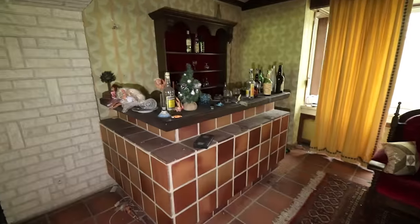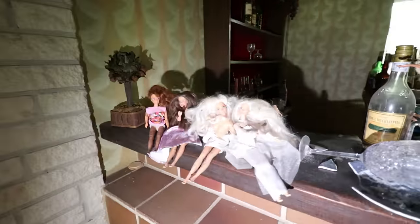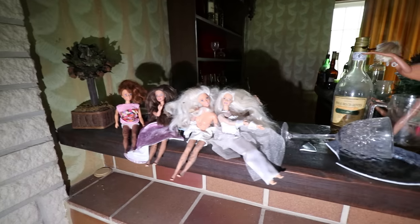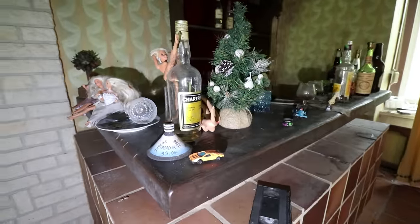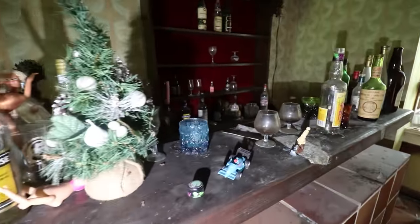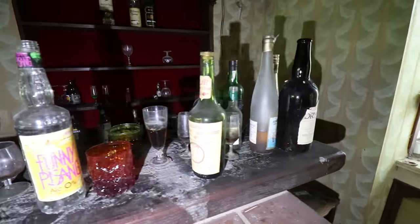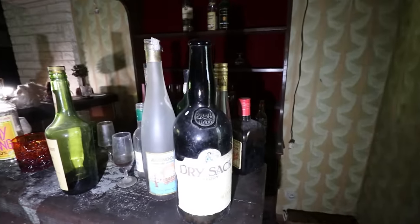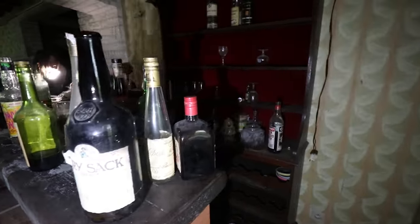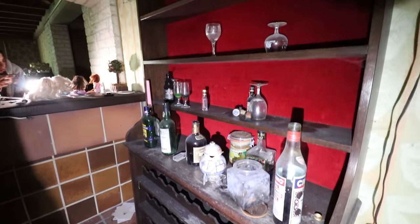Show you this bar area. Looks like a load of barbies and that all set up along here. All the booze, a bit of Christmas decoration. There's the odd toys and that down there. Look at all of these bottles. I wonder how long they've been there for. Be quite interesting to know. And you've got your wine rack down here. And all the booze.